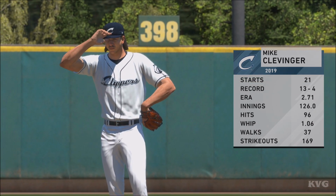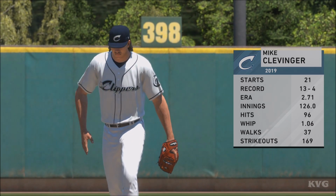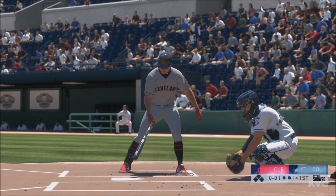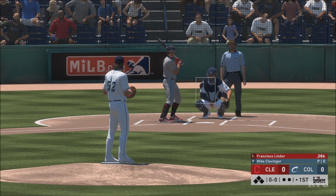Well, this guy's kind of unique. How about a 5-pitch repertoire that he has? That gives him a lot of options for both righties and lefties. And if he's on, he could be really tough to hit. And that'll bring in the switch-hitting Francisco Lindor. He will lead this one off today for Cleveland.